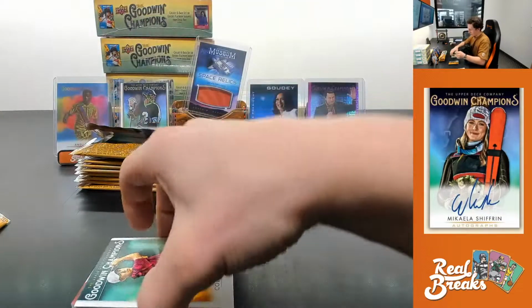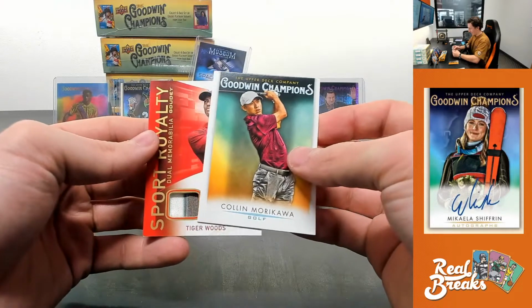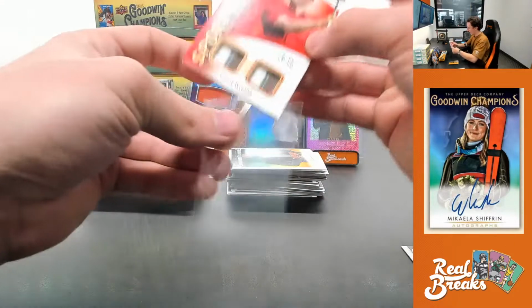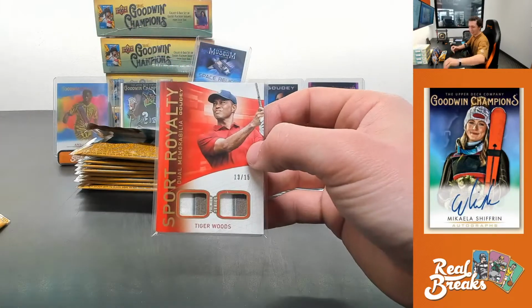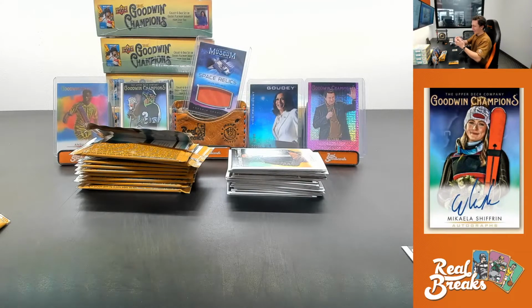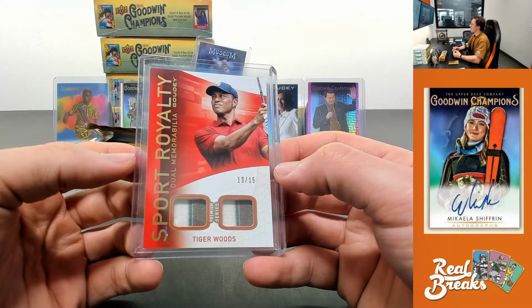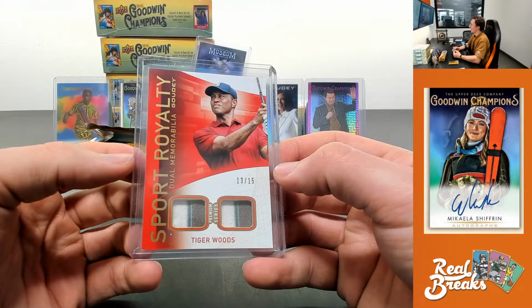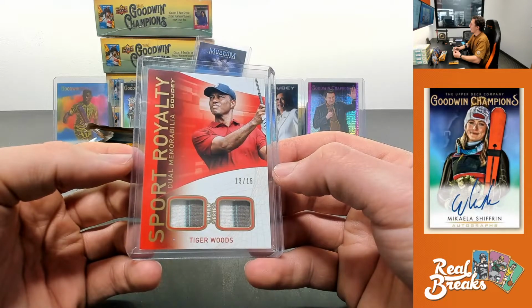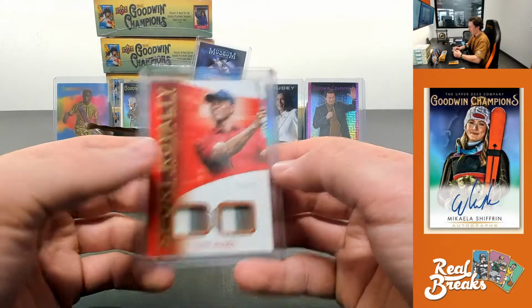I think we got something cool there. Oh, man. What is that? I put it down. Oh, my goodness. 13 of 15. Sport Royalty Dual Memorabilia Tiger Woods. That is nasty. The golf spot to Justin Martin. Congrats, Justin. That is gorgeous. 13 of 15 Sport Royalty Dual Relic.